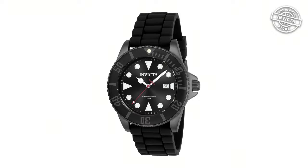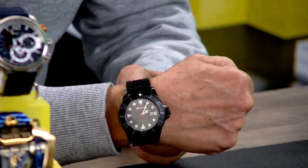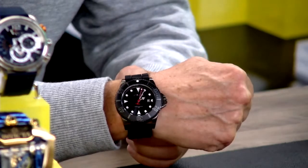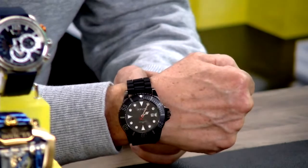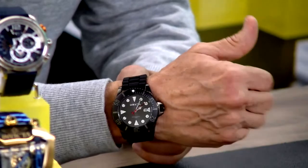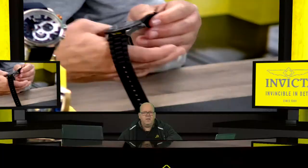Already. Check it out. Yes, there it is. Wow. Yeah, it's a fantastic piece. I really like the anti-reflective flame fusion crystal that we built in, as you can see. I think it's a great offer to start tonight's show. I would say let's move on to the next one in the lineup, René.